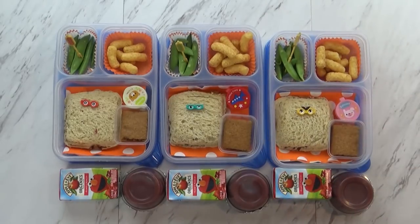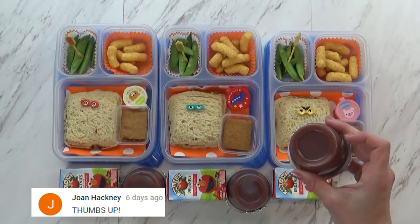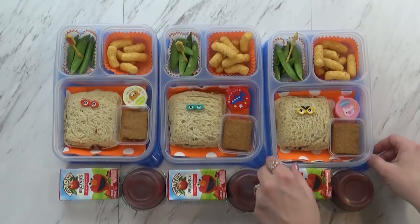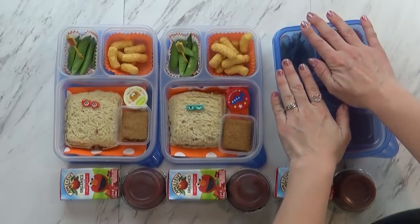Okay, so what do we have over here? We have some juice. We have some almond juice. And what's in here? Berry applesauce. So that's everything in the lunch today. We're gonna go ahead and get all of our lids on. After lunch, we'll show you what we ate.